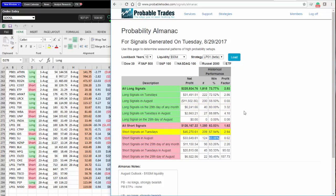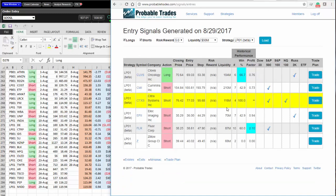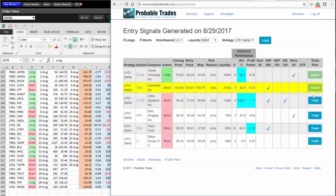I'm not desperate, but I do want to. I think I do want to go ahead and do all these LPs. Again, I'm only taking one long. I'm going to do that at half position size. And all these shorts, I'm going to do full position sizes. So all those are in my trade plan.